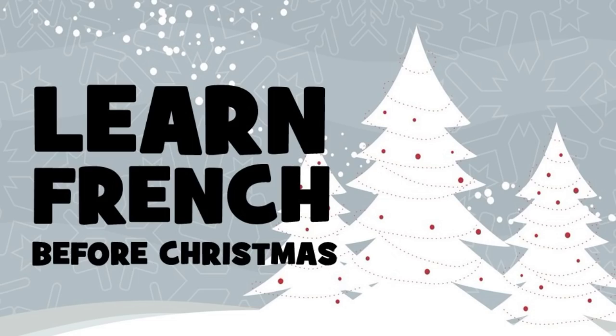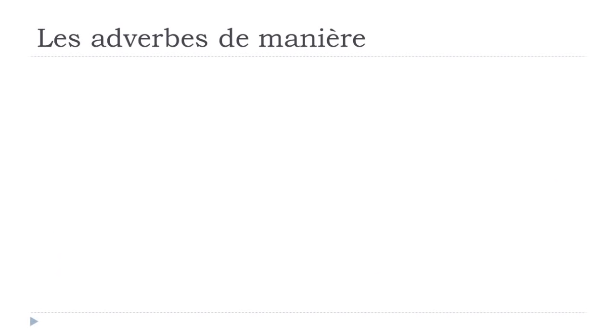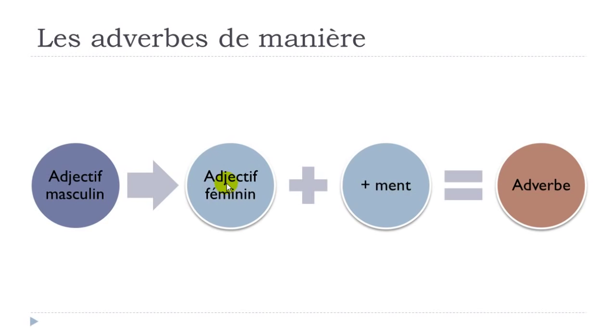In this lesson, we'll try to focus on what we call les adverbes de manière, and especially the way to construct them, okay? So the rule goes like, if you want to construct an adverbe de manière, first you've got to know the adjective at the masculine form, then you will modify it and put it at the feminine form, and after that, you will add M-E-N-T. And when you add this M-E-N-T at the end of the feminine form of the adjective, then you will get the adverb.